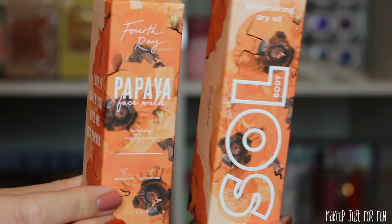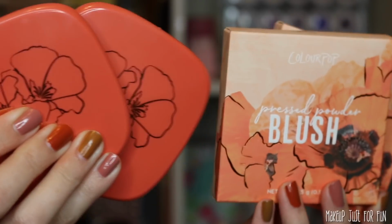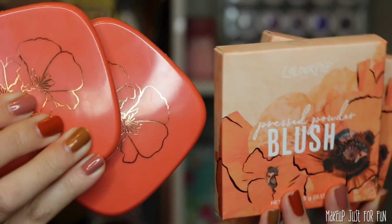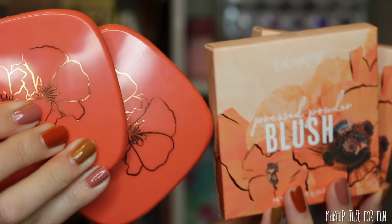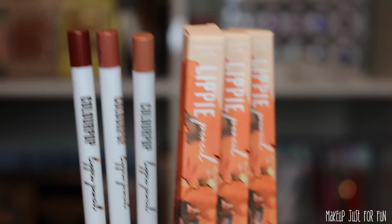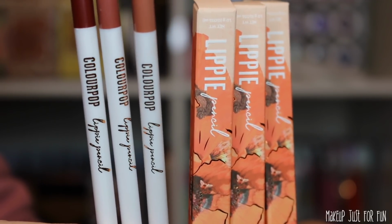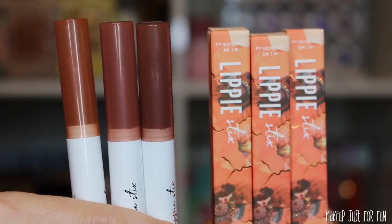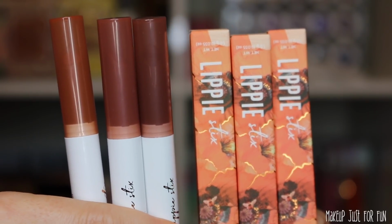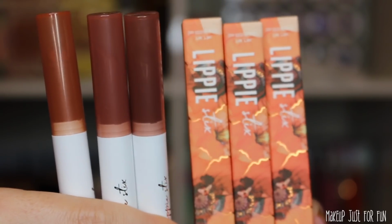Overall, I think this is a really cute collection. I'm probably least excited about these repeat skincare products. Probably most excited for the deeper blush called Out of Sight. And I'm not a huge Lippy pencil wearer, so these are kind of neither here nor there for me. But if you really like to line your lips, then this could be a great option for you. Personally, I like to go straight in with the Lippie Stix, and I think that the Lippie Stix are absolutely beautiful in this collection. I'm really happy to see those making a comeback.